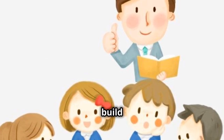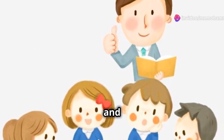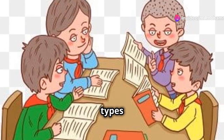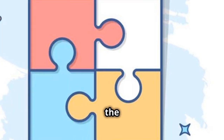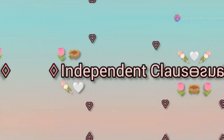Are you ready to build some sentences with me? Let's have fun putting words together and creating amazing sentences. Let's learn about the different types of clauses that make up sentences. Clauses are like the pieces of a puzzle that come together to form a complete picture.